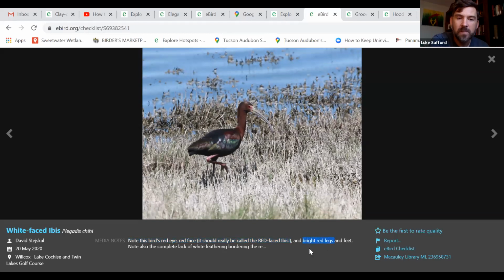Bright red legs. So to find rare birds, you look closely at the rare ones and the common ones, and that helps you to find the one that sticks out. To be able to do that, we have to know what those subtleties are. That does mean studying your bird book a little bit.